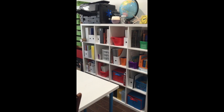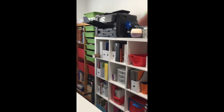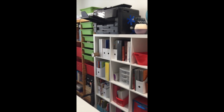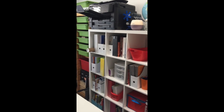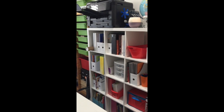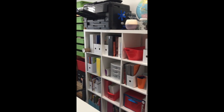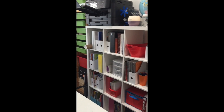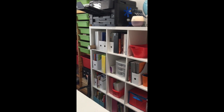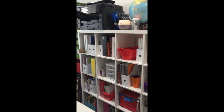So I have my printer up here, which I don't love. It's a Workforce, not really a fan. It's not ink efficient. Sorry guys, it's hot and it's late. Ink efficient. And so I find myself not using it as much as I would like. I'm sure there's an ink efficient printer out there. I just haven't met one yet, so I would love to find one.